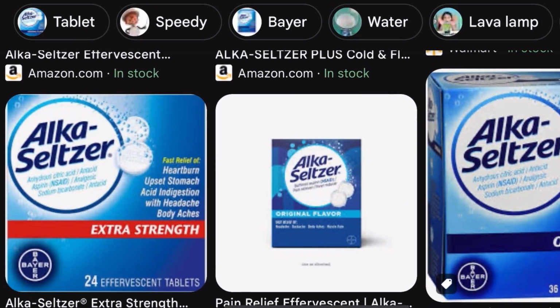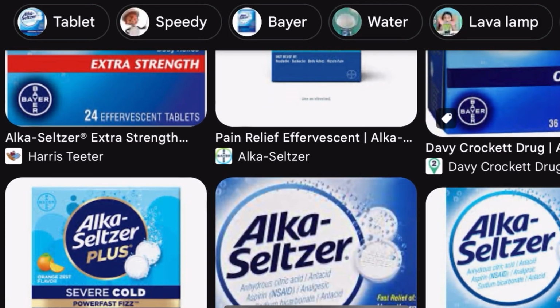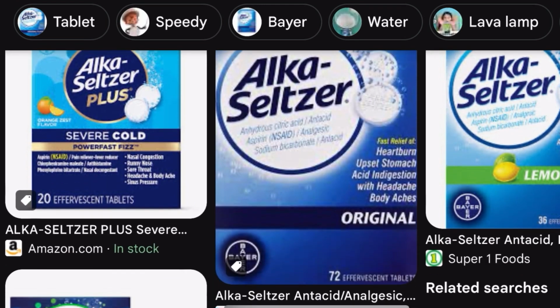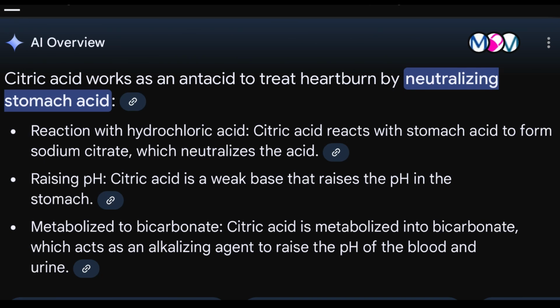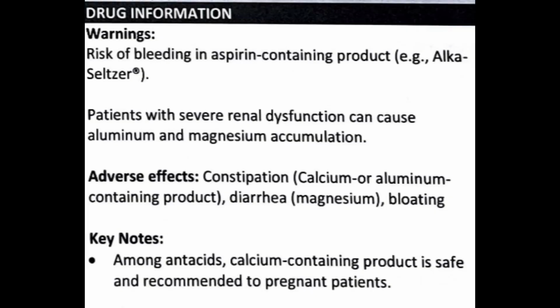There's Alka-Seltzer, which consists of sodium bicarbonate, aspirin, and citric acid. You want to take 2 tablets every 4 hours with a max of 8 tablets a day. This does have a risk of bleeding because of the aspirin component in it.